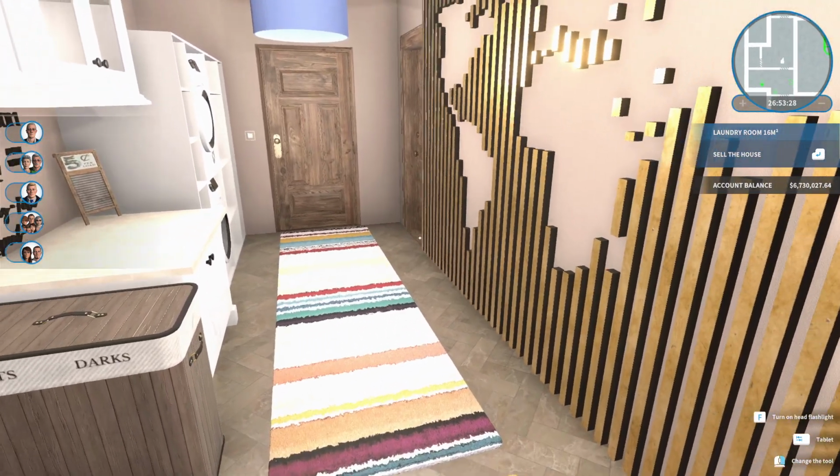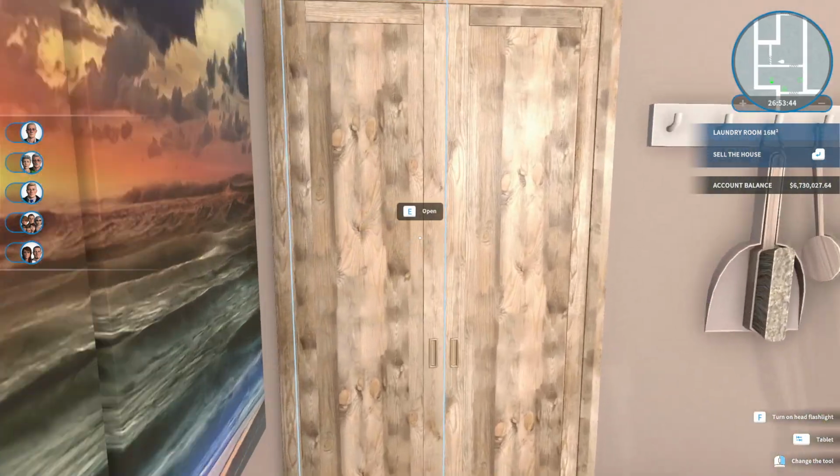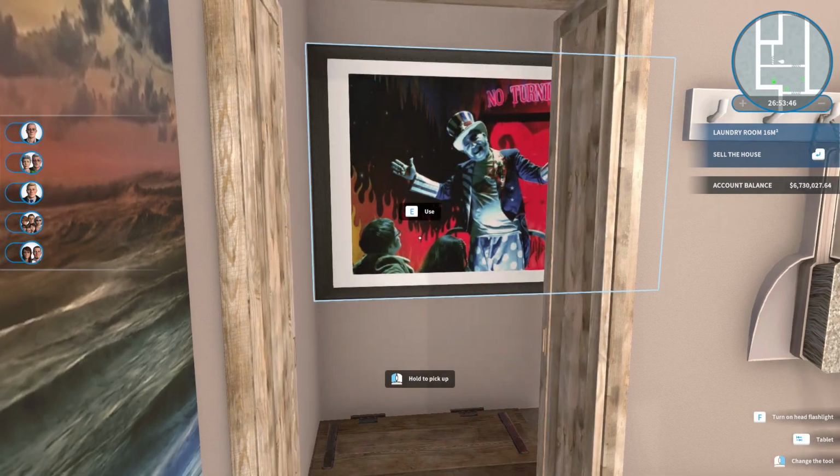Now, this is a home for a family. You saw that. There's plenty of room. There's 4 bedrooms, 2.5 bathrooms. It's a beautiful house, but you never know what's lurking behind doors. You never know, people.